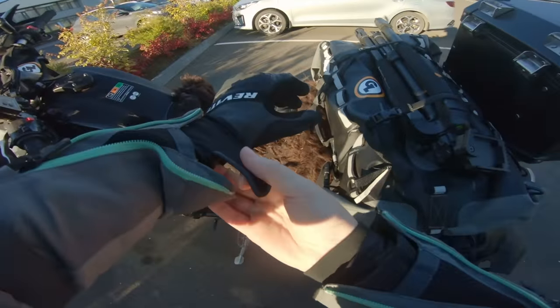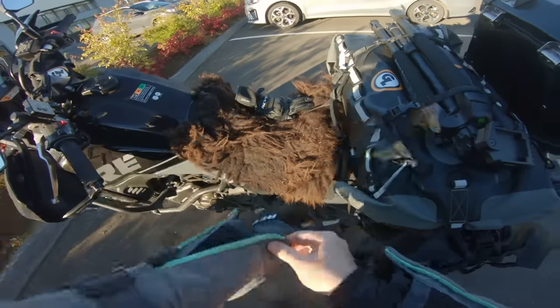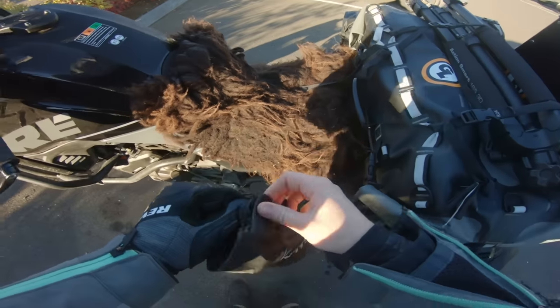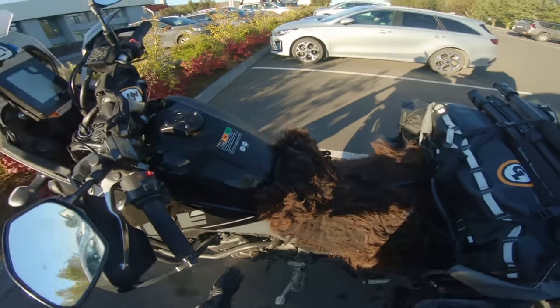A little bit of a wrist update. It's still bugging me a little bit. It's quite painful to twist and bend just like yesterday, but luckily clutching is no problem. So let's get this day started.